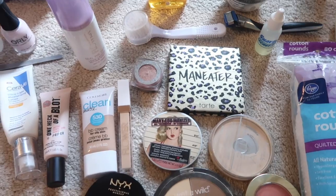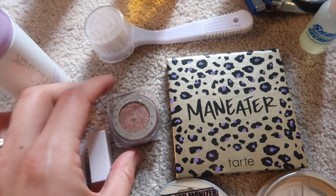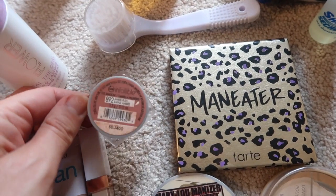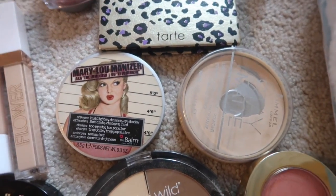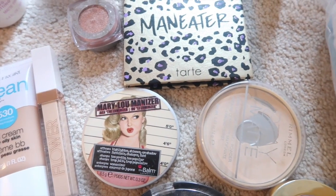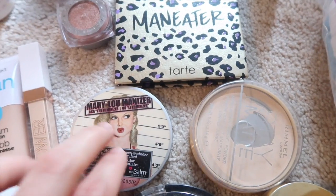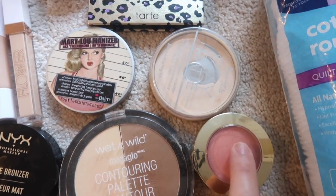This is what I'm bringing for makeup. So for eyeshadow, I'm just bringing the Manator palette and my little L'Oreal pressed eyeshadow in Amber Rush. My Rimmel Stay Matte Powder. I'm going to use my Mary Luminizer highlighter instead of my Becca one because this one's much less expensive in case it gets damaged or lost.